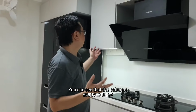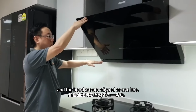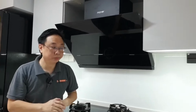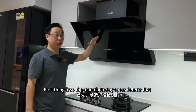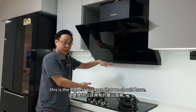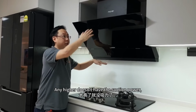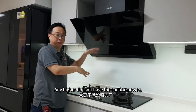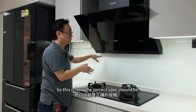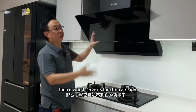Okay, then we flip around, you can see that the cabinets and the hood are not aligned as one line. Why? First thing first, the manufacturing specs dictate that this is the highest distance that we should have. Any higher doesn't have the suction power. Any lower, you may hit your head. So this is how the correct spec should be. If you want it to be pretty, then it won't serve its function already.